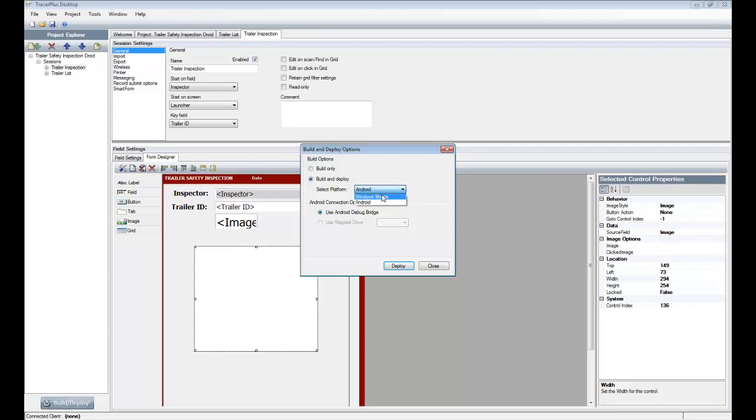Many of you may be familiar with Windows Mobile. If I were to select Windows Mobile, I could deploy this, and it would deploy through the cradle to a connected Windows Mobile-based device. Or if I now want to switch to Android, I just switch this drop-down to Android, and then I select how I'm deploying it to that Android. In some cases, you can use this Android debug bridge, or in other cases, if it connects as like a USB drive, you would select the drive here, and it'll deploy it to that location on your PC.